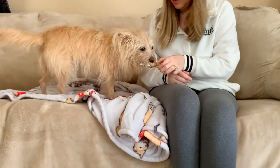So what I'm going to do is over the next few days, give her, now she's back because she's interested in what I've got, little pieces of these different things. Come on, you want to come up here? Come on. You want the lamb trachea today? Want to check it out?